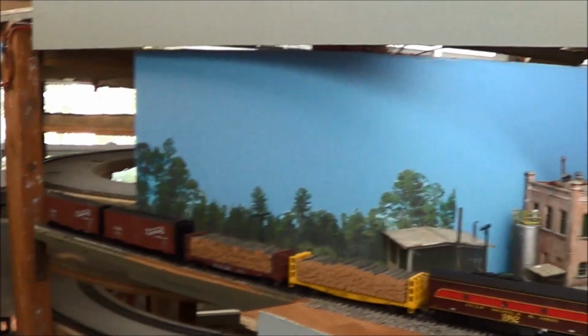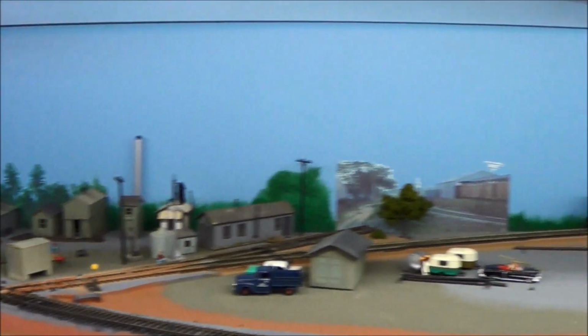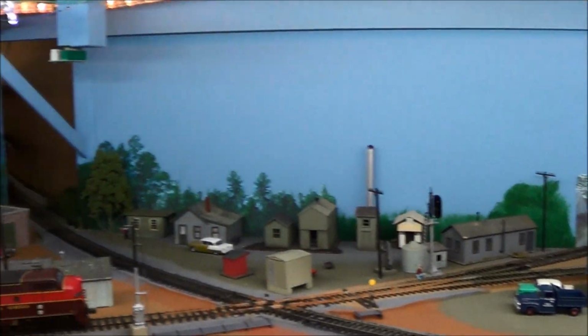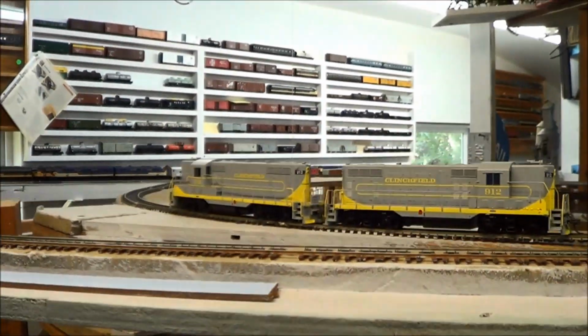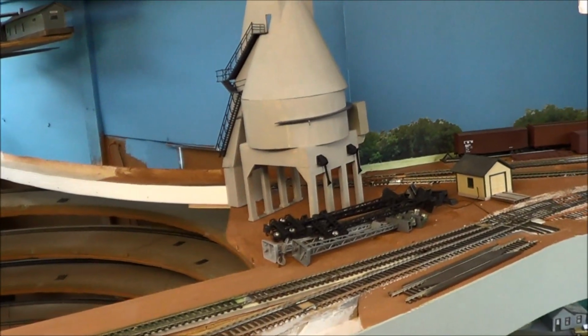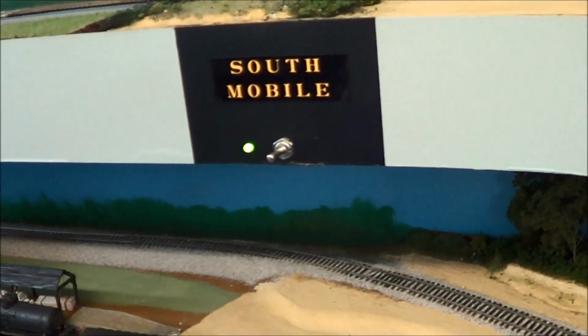That's a real long track. You can see there, it kind of ends. It's just a scene. Okay. Keep going to the left. Then you come out the helix, and you come up to the NBA level. That's what the work crew calls it. You come up here to South Mobile, and you're coming into Mobile proper.